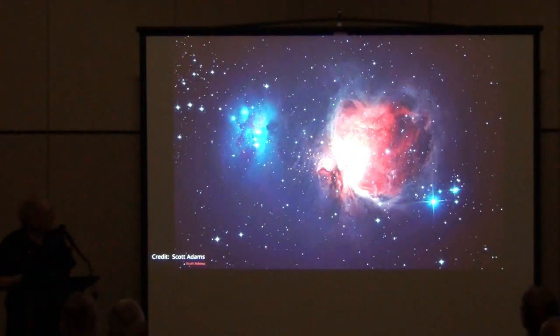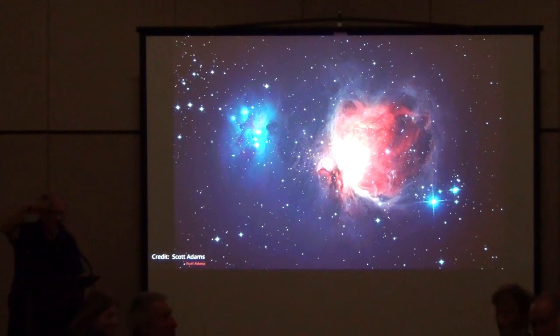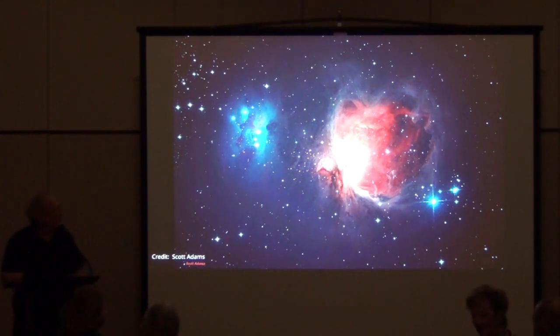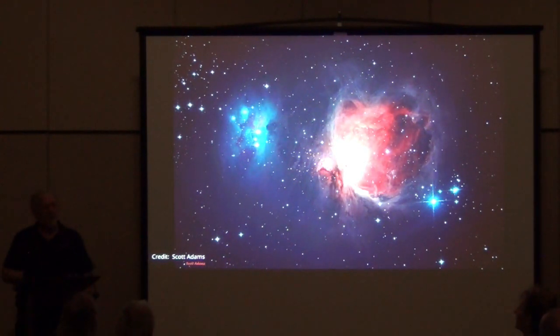This is a picture of that star-forming region that I mentioned in the Orion Nebula. And you might notice the name down here, Scott Adams. Scott is sitting right over there. Raise your hand, Scott. Scott is our premier Fountain Hills astrophotographer, and this is one of his beautiful pictures of this incredible area in the Orion constellation where stars are being born. And with an 8-inch diameter telescope. That's right. From my backyard here in town. From his backyard here in town.